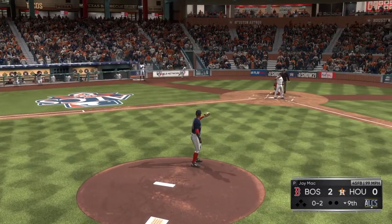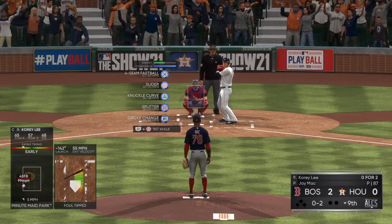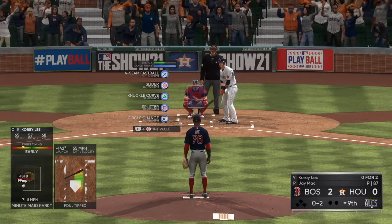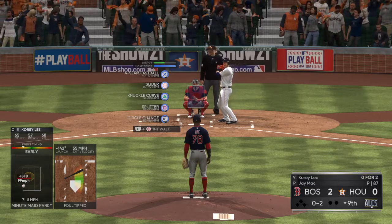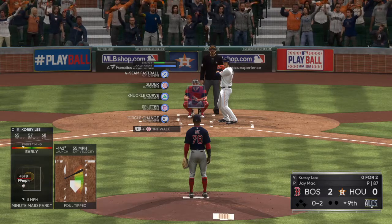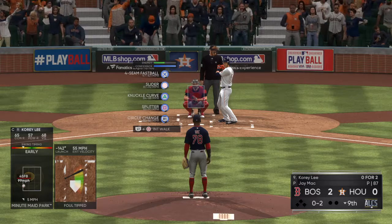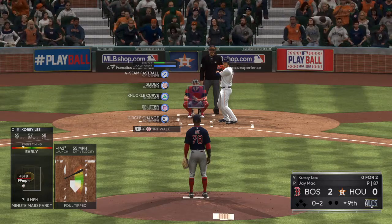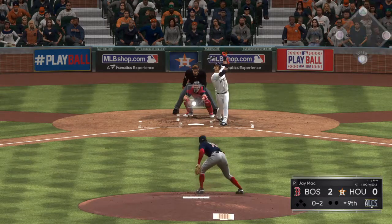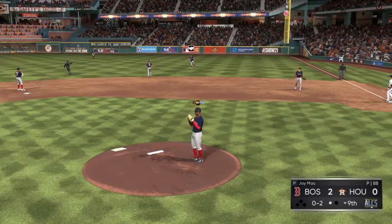Barely able to make contact. Down 0-2 now. Fly ball out to right. Judge is there. One away.